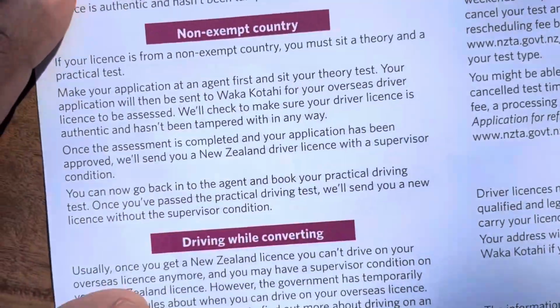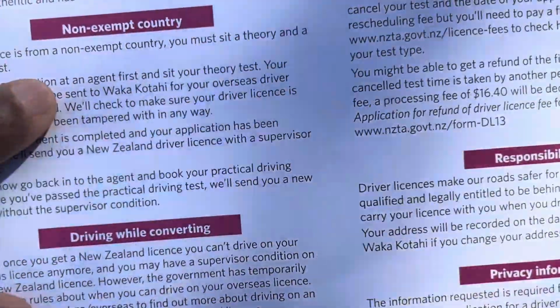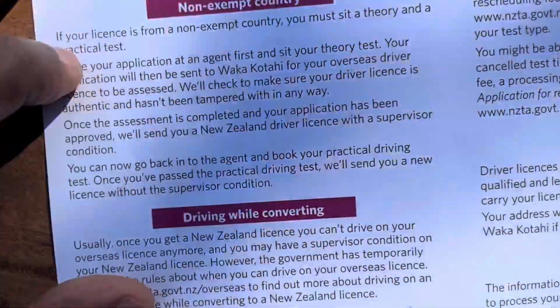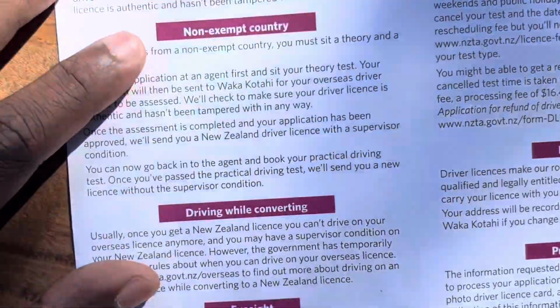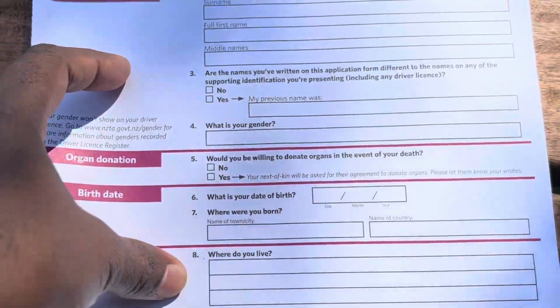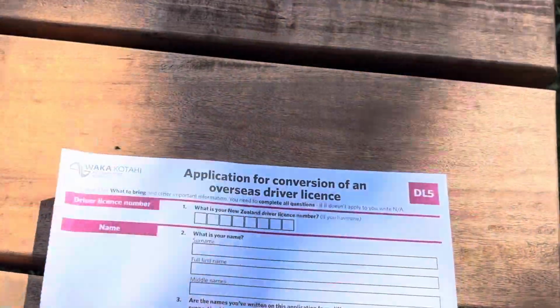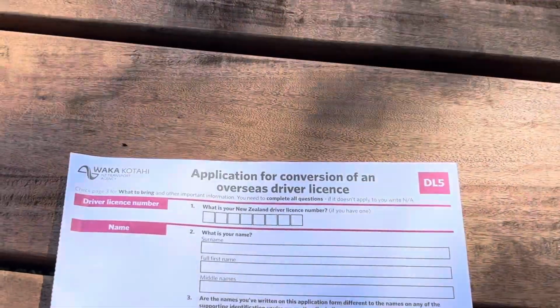And if you have a non-exempt country mentioned over here, then you have to sit for the theory as well as a practical test to get a full New Zealand driving license. In my case, it was a class 1 driving license. If you are ready with the test, you can bring this form along with you to the AA center, and after submitting it or applying for the overseas conversion, you can ask them whether they have any slot for the theory test.